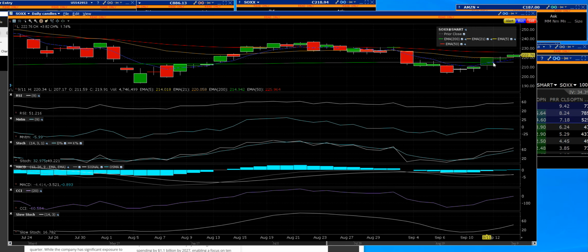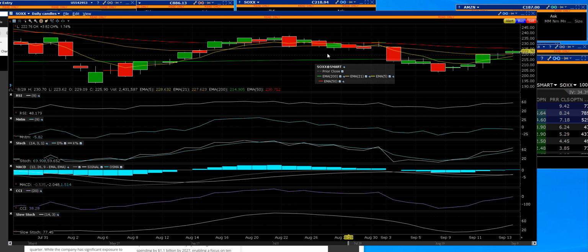Trader, here we are, day 5. Day 7 can happen clearly, as I will show at the top. The 150-day moving average is right there, trader, at 225. This is one of our favorite ETFs. It tracks the semiconductor stocks, every one of them.